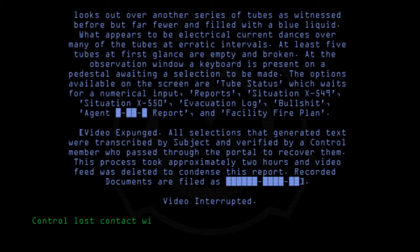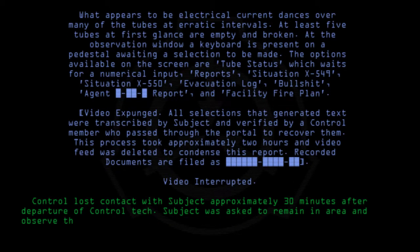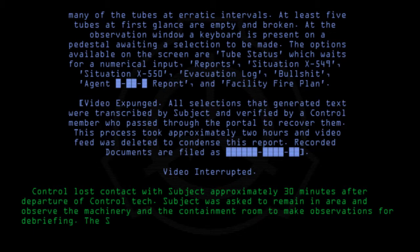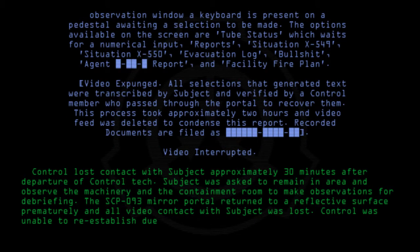Control lost contact with subject approximately 30 minutes after departure of control tech. Subject was asked to remain in area and observe the machinery and the containment room to make observations for debriefing. The SCP-093 mirror portal returned to a reflective surface prematurely, and all video contact with subject was lost. Control was unable to re-establish due to SCP-093 being across the mirror.